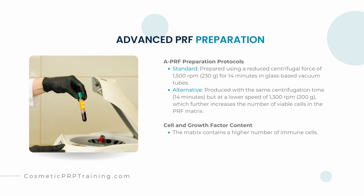Advanced PRF preparation option 1 is this. We're using a lower centrifugation force here to retain more cells. You'll spin at 1,500 RPM for 14 minutes. This retains more neutrophils, lymphocytes, and platelets, all key players in the healing process. An alternative is to lower the speed even more, to 1,300 RPM for 14 minutes, for even more viable cells. It's all about getting the most out of that fibrin matrix.